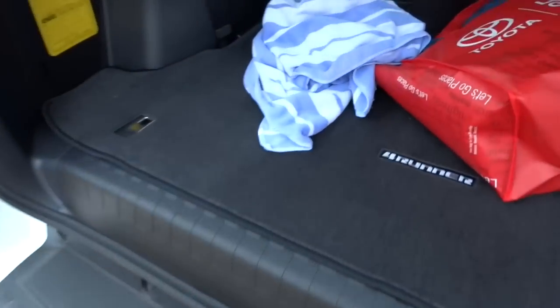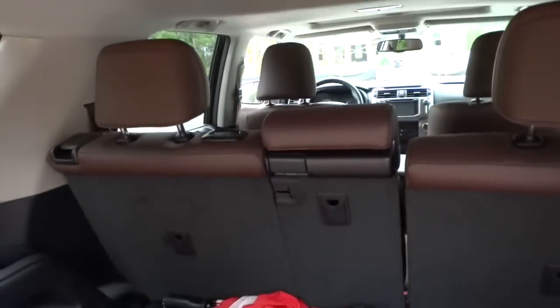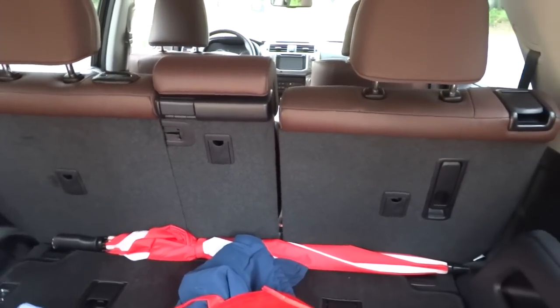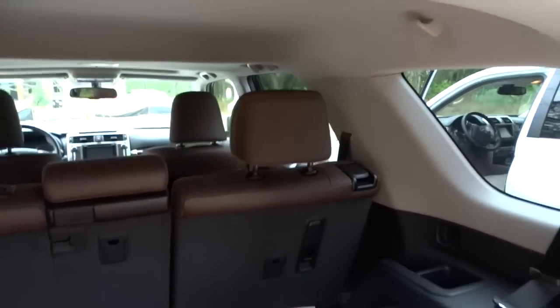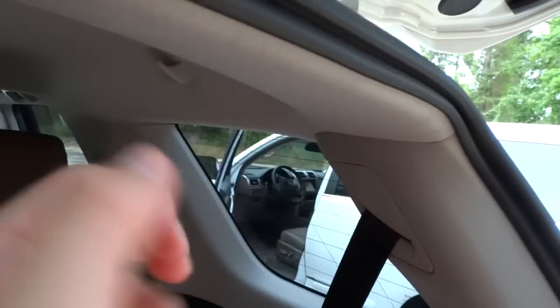Both have a black cargo area, and even though you have a tan headliner, it's kind of a darker and more claustrophobic environment. It's not nearly as open and airy. You can see on the headroom area there. And I will note on the headliner, this is more of a paper towel.